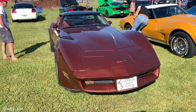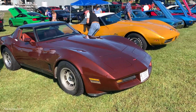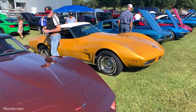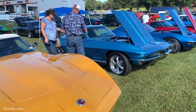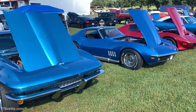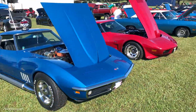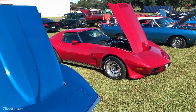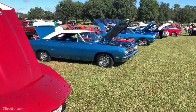And next to him is Bob from Crystal River. That's a yellow metallic 1973 Roadster. Next we have Tom's 1967. He lives out in Silver Springs. Then we have Jim's blue 1969, Le Mans blue, I should say. He's from Ocala. That's my lipstick red, as I like to call it, 1976 Corvette.